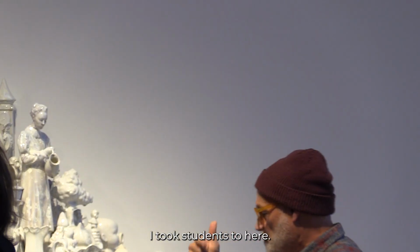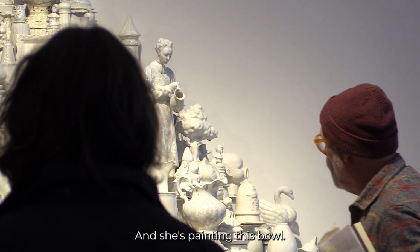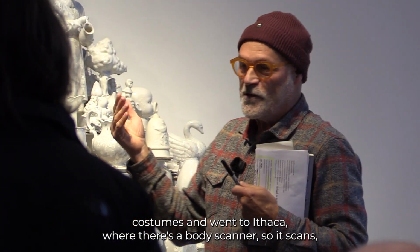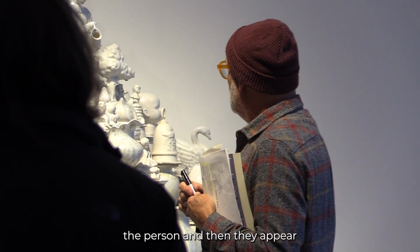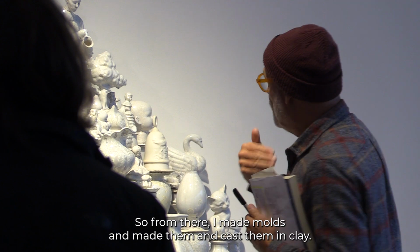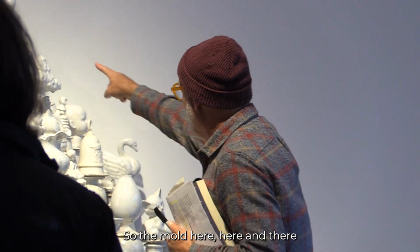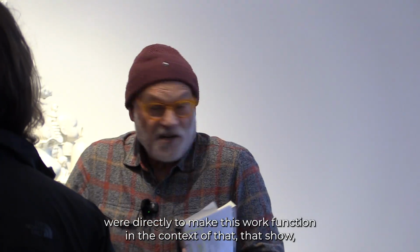Here, this one too, you can see the mutton sleeves, and she's painting this bowl. We dressed them in costumes and went to Ithaca, where there's a body scanner, so it scans the person, and then they appear on the computer screen as a 3D digital model. So from there, I made molds and cast them in clay.